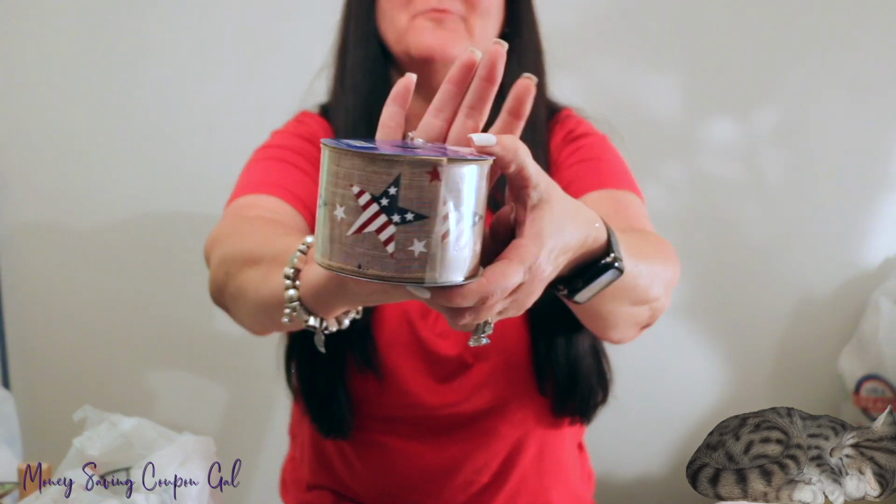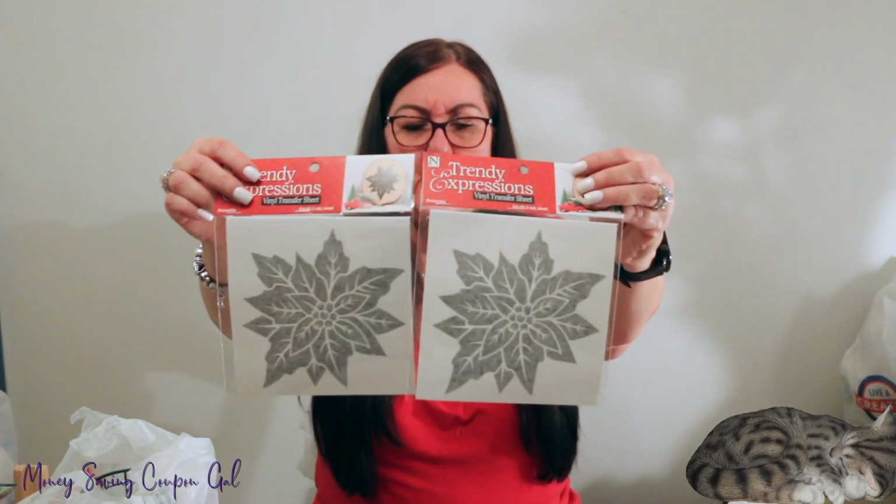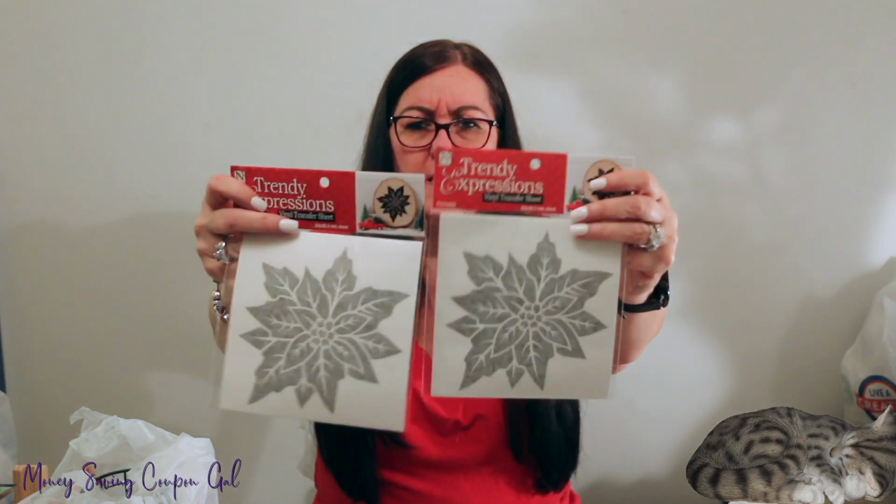Oh, I found another patriotic ribbon, and this one is red, white, and blue stars. And then I picked up 2 of these Trendy Expressions vinyl transfer sheets, and I was hoping they'd have different designs, but this is the only one I found. And these are normally $3.49, and they were 35 cents each. And for 35 cents, I thought they were worth it, me having to cut out my own vinyl. They're vinyl transfer sheets, if I didn't already say that. And they go on the glass blocks, and I have a lot of glass blocks. So anyways, I thought that would be a lot better deal. If they had other designs, I would have picked them up, but this is the only one, so I only got 2 of those.